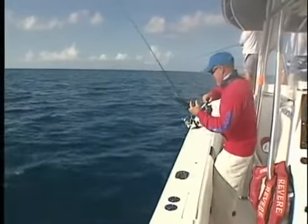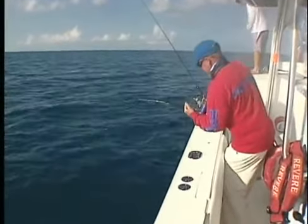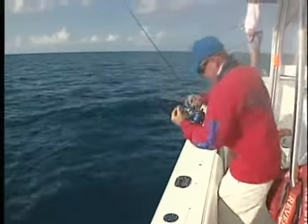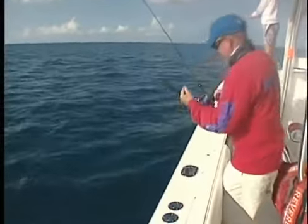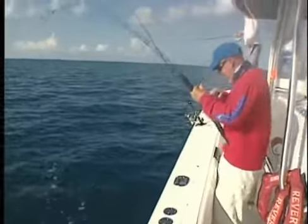Get him, Rick. Oh, he's taking you right back to the wreck. I know. I'm trying. You gotta turn on him. Nice. It's a big grouper.